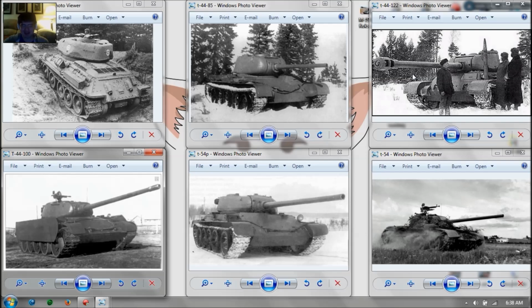That kind of sucks, but if it's a personal mission reward for the next season, I guess it's okay. I mean, it's not as interesting, right? So, oh well. But here's a little history about the development process between the T-34s and the T-54s.